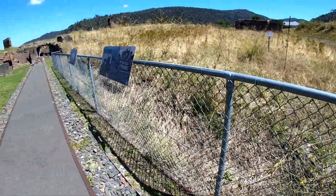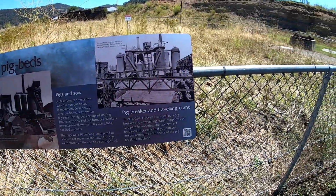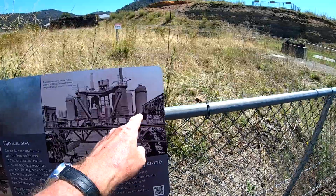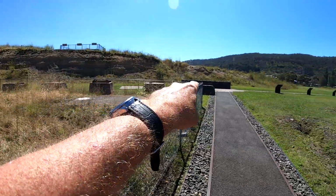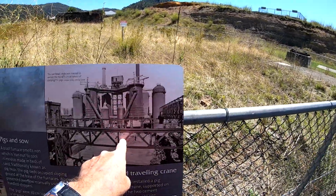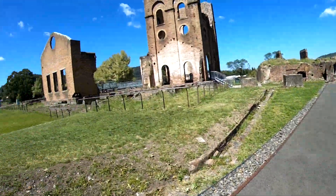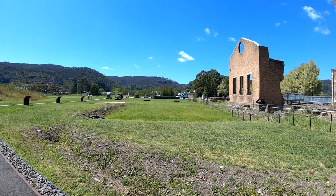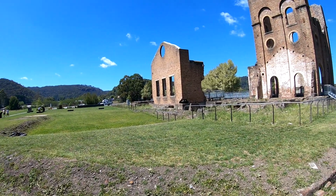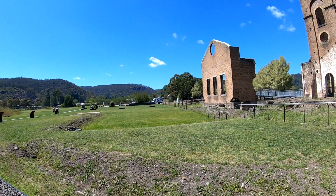Let me have a look. Pig breaker, yeah, pig breaker and travelling crane. So that was put in place too. This crane was going along here. And then behind us, if we look, is where they put the iron. So there you go. There's a big pitch board over there. We'll go over there and have a quick look.